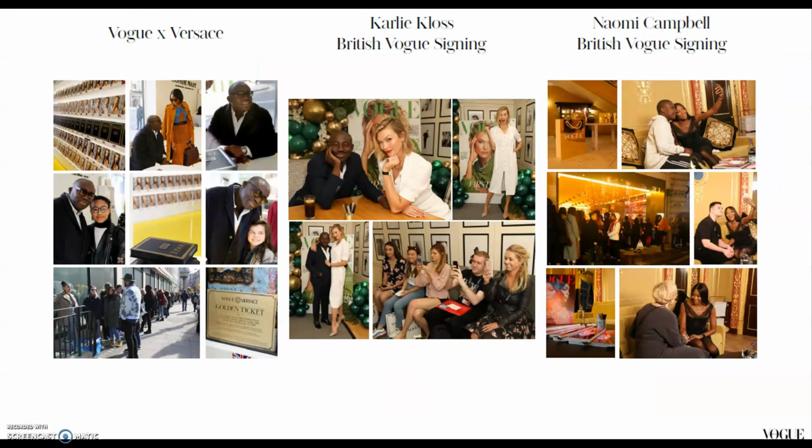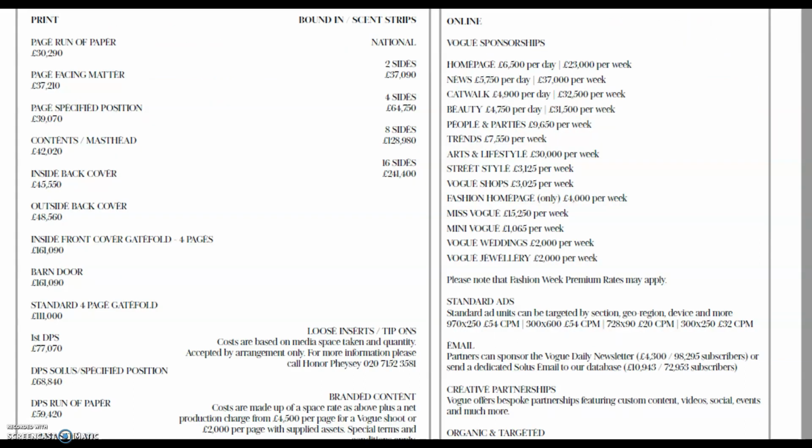And then more events for Versace, British Vogue signing of some interesting actress, Naomi Campbell, signing. So all the special things they can do. Now, this is the rate card, and it is expressed in pounds. And a pound is worth a bit more than $1.